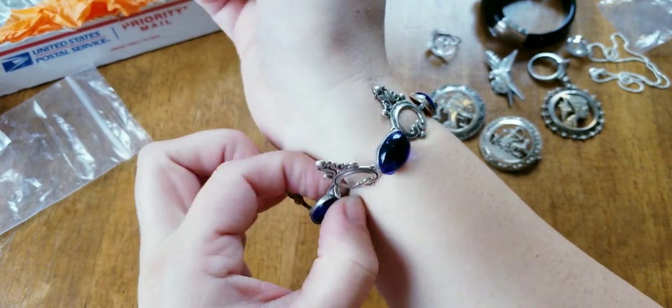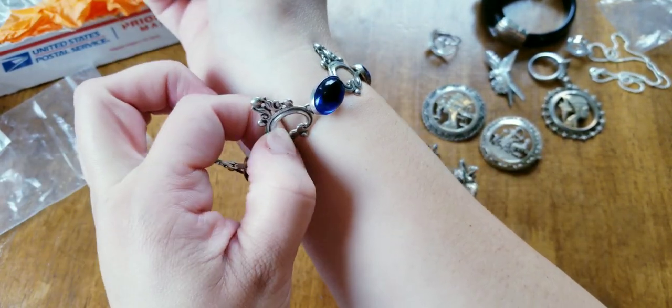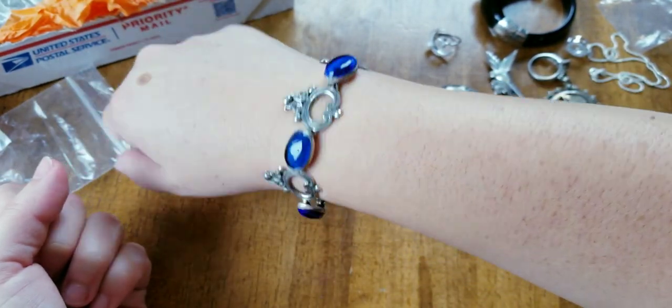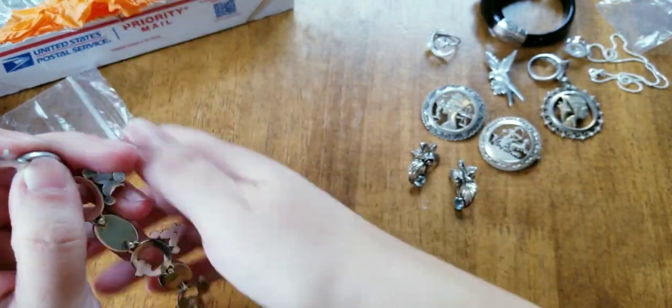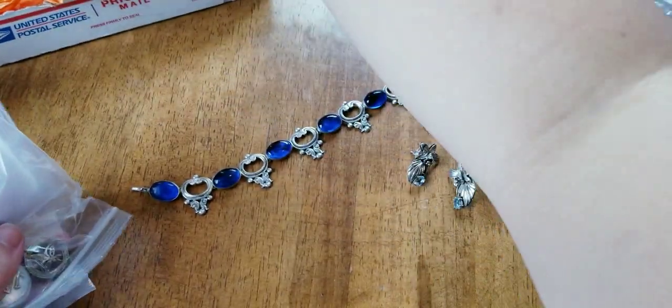Well, I got it on and I have a bigger wrist. However, I need help. Like, I would need somebody to push that. But what a beautiful piece. Wow. Okay. And then let's get out the other stuff.